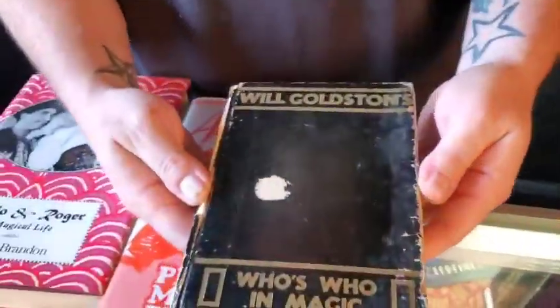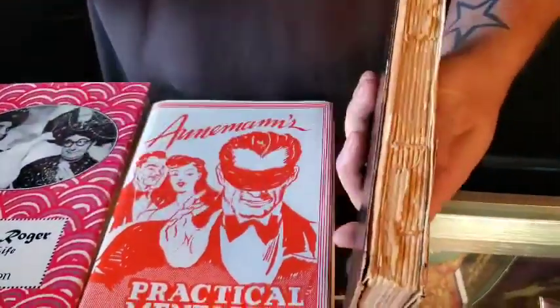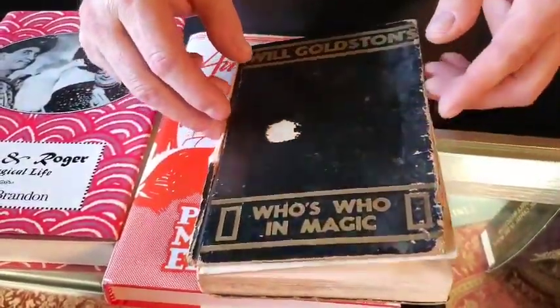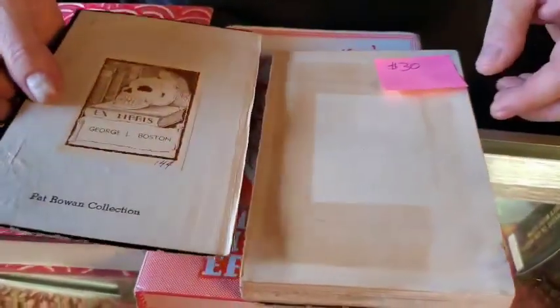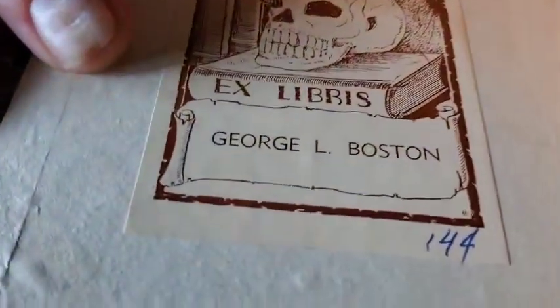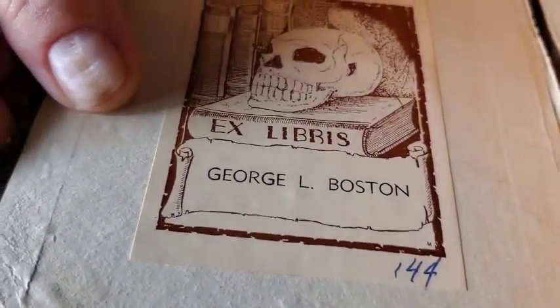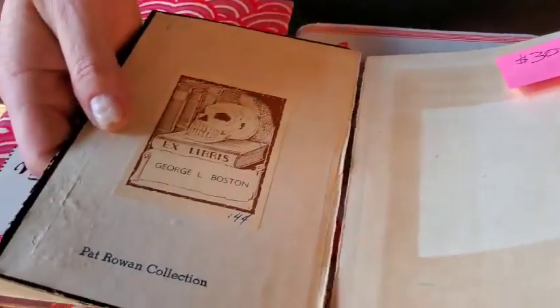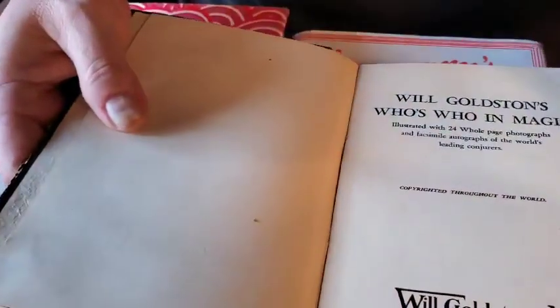It looks funny. This book, the spine is torn up. Will Goldston's Who's Who in Magic. This is $30. This library plate is freaking cool. Belonged to George Boston. It's cool. Who is George Boston? I think he created the Boston box. Is that legit, or are you just making stuff up right now? They named the state after him, too.